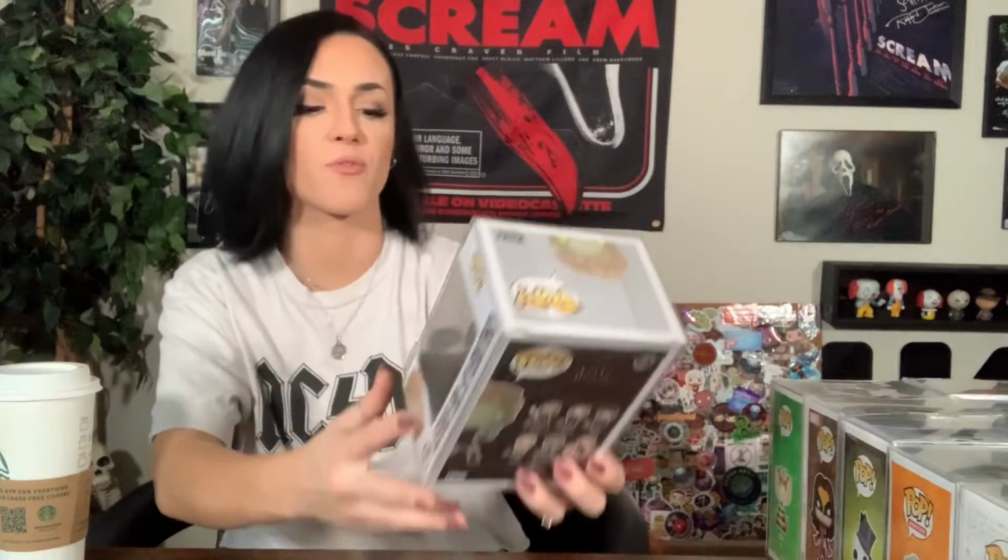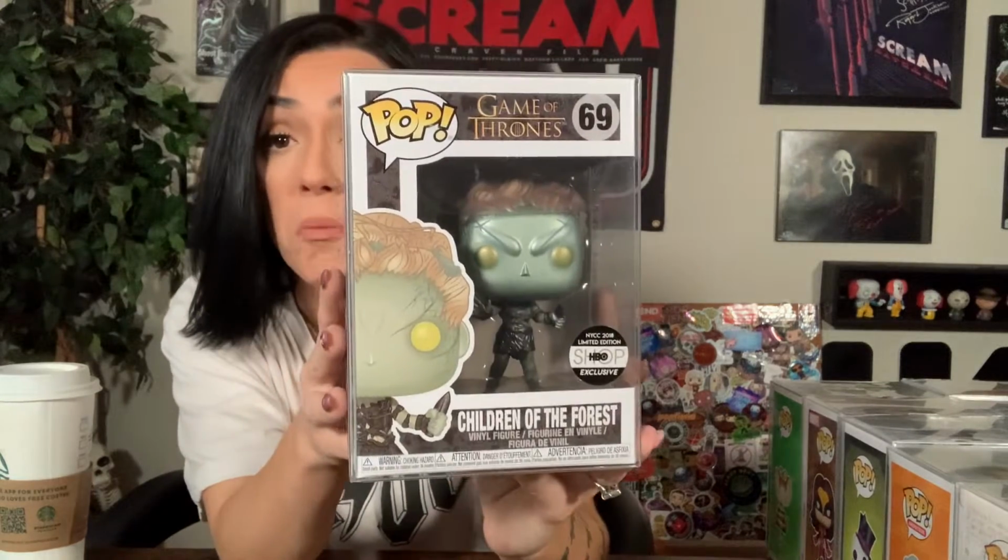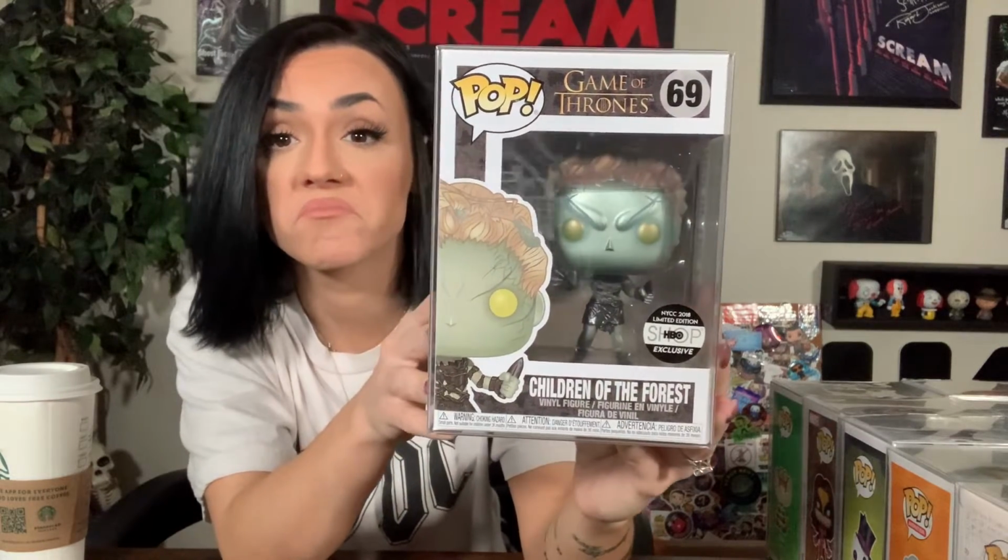Ooh, another Game of Thrones. We got Children of the Forest. NYCC 2018 HBO shop exclusive. Okay, this might be the first time I've ever seen that kind of sticker. Every day we learn new things.